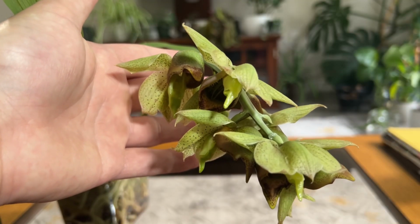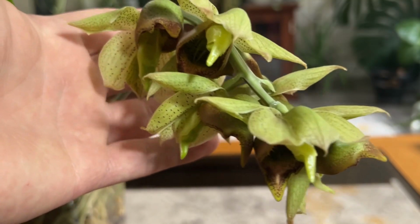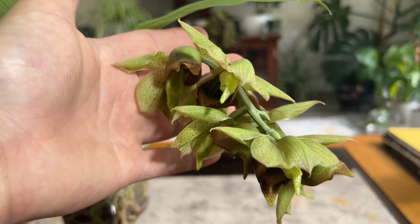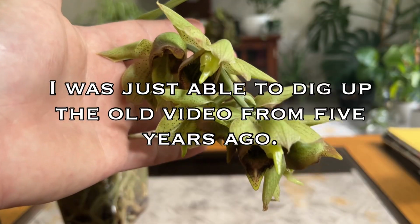I look it up online. It's just a picture of a bunch of dudes. And I'm like, shoot, I don't know what this plant is. I don't know anything about it. And I was thinking to myself, okay, maybe I read the tag wrong. The tag's been gone for years at this point. I just remember Jose Abato.